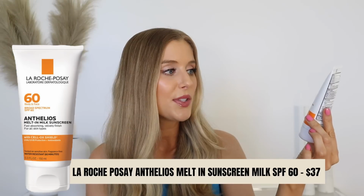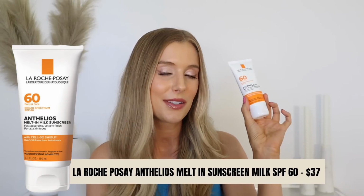All right, I wanted to find a way to organize these sunscreens, so I thought we could organize them by finish, starting off with the sunscreens that dry down more naturally, working our way up to the dewier finish sunscreens. So on that note, let's start off with my first favorite, which is the Roche Posay Anthelios Melt-In Milk Sunscreen.